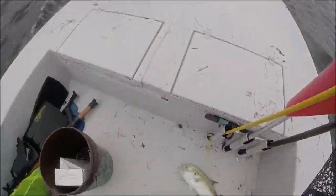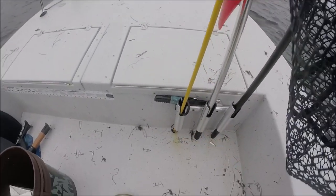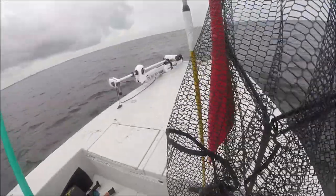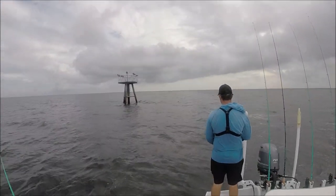Might be why the snapper turned off. There might be jacks here. So when you release a jack, try to football them head first. Not like that. That is the absolute opposite of what you want to do.